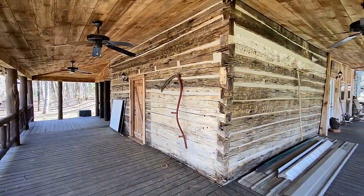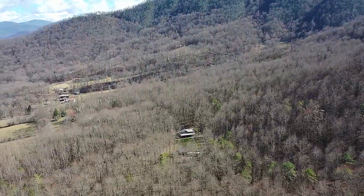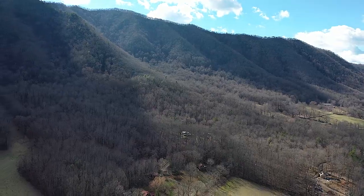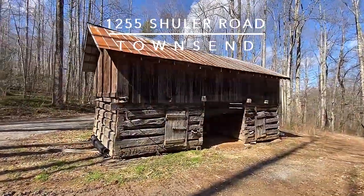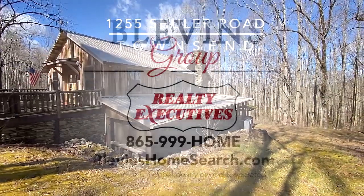The wraparound porch will provide some unforgettable views of your over 65-acre estate, perfect for hiking or hunting without restriction, or you can subdivide into separate properties. Adjacent to Cades Cove and the Great Smoky Mountains National Park, and with many amenities throughout the property, 1255 Shuler Road in Townsend will bring the peaceful side of the Smokies to you.